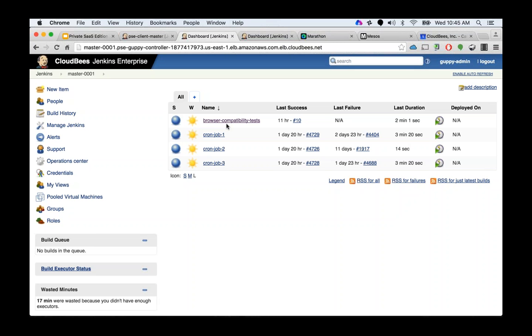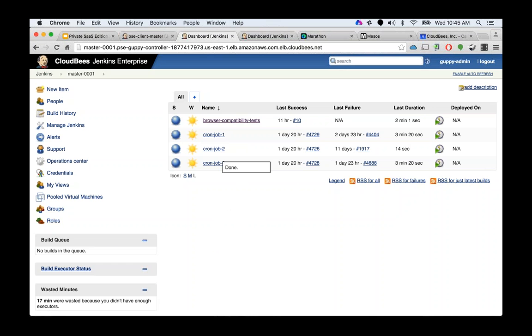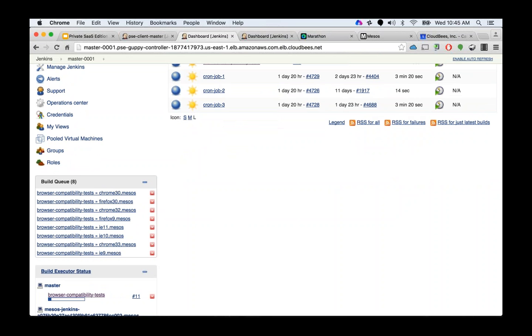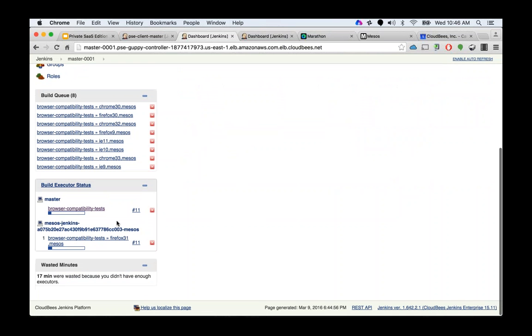I don't want to go talk to the ops guy and get machines and start setting them up as slaves, and it's such a pain, right? So with Private SaaS Edition, the developer can set up a job that looks like that and essentially run it. Right? And once the job runs, and you can see here, what's happened behind the scenes is Private SaaS Edition has, again, leveraging the power of Mesos and Marathon here, started to spin up Jenkins agents for you, right?